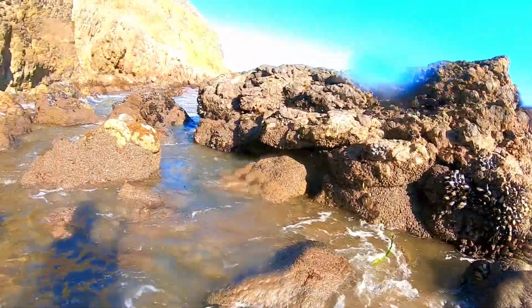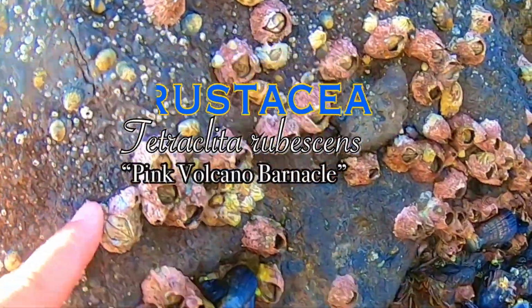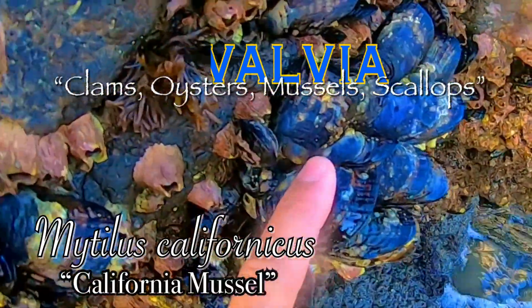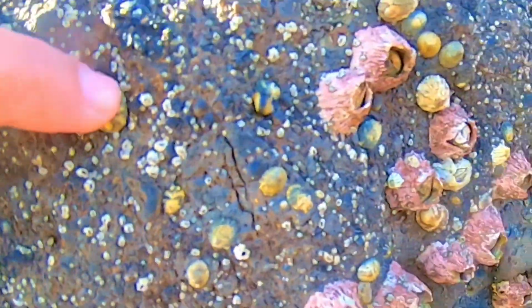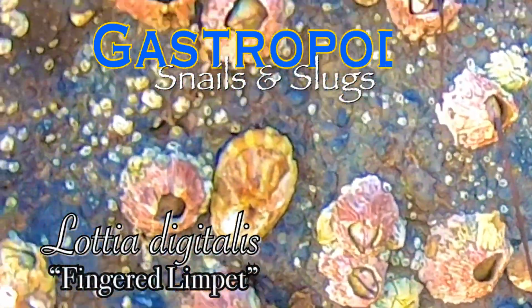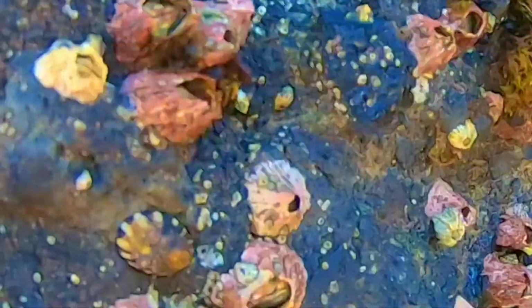That's how you can get all these rocks covered in all these cnidarians. You got your pink volcano barnacles right here, Mytilus californianus, California mussel, some phaeophyte brown algae or something like that. We got these acorn barnacles, Balanus slash Thalamus. Some limpets here. Looks like we have one or two different species of limpets. I believe they're in the genus Lottia. A mollusk, gastropod. Oh, look at this one right here.